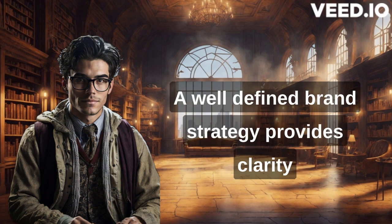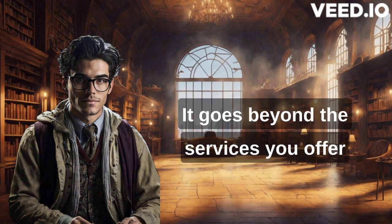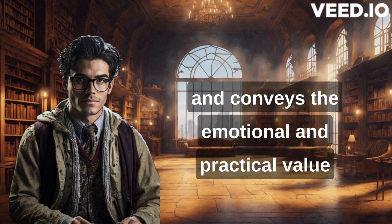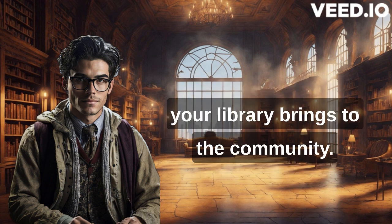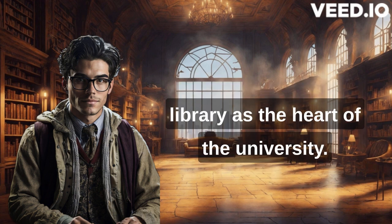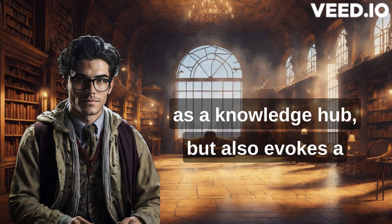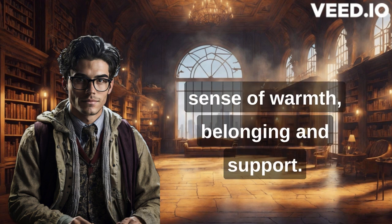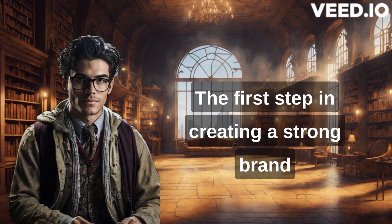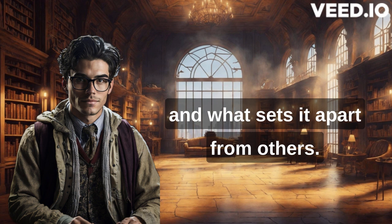A well-defined brand strategy provides clarity and purpose to your library's identity. It goes beyond the services you offer and conveys the emotional and practical value your library brings to the community. Think of successful brand campaigns like "The library is the heart of the university." This campaign not only highlights the library's role as a knowledge hub, but also evokes a sense of warmth, belonging, and support. The first step in creating a strong brand strategy is to identify your library's unique identity and what sets it apart from others.